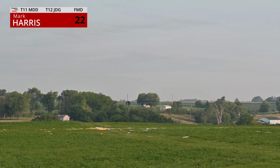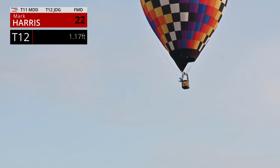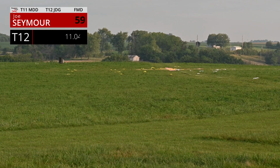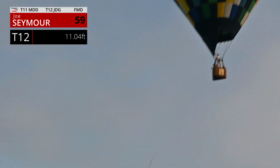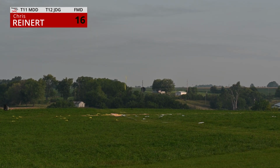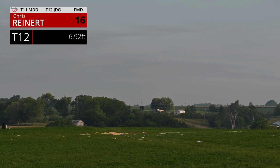A good throw there for Mark Harris on that MDD, and 21.17 feet. Next up, Joe Seymour winding up. There's that first baggie, the yellow one. I didn't see that first one, but 11.04 feet for Joe Seymour. Here we have Chris Reinhardt, banner 16. Ooh, that was a good throw. 6.92 for Chris Reinhardt.